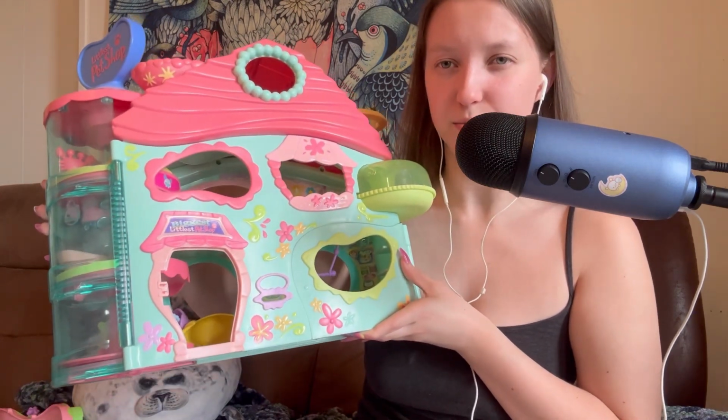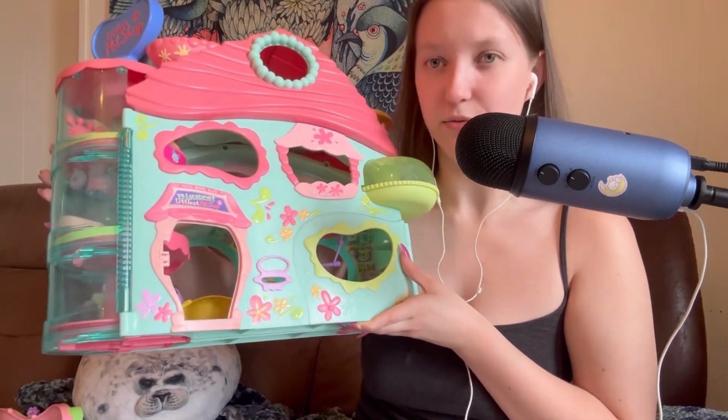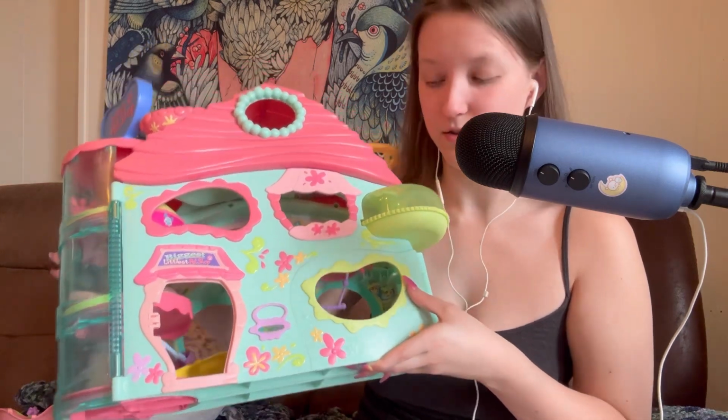I don't even remember what this was called. It's a giant house. And I freaking love the colors of this. Look at the colors. It's so me. This one I'm holding on to, for sure. If I kept any of them, out of all of them, I would keep this one.